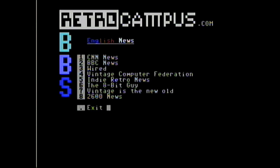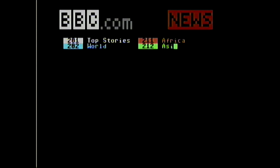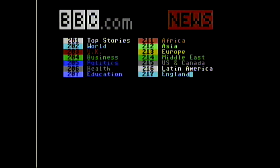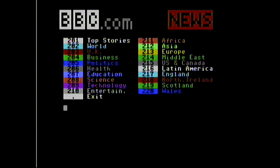So if we go back to the main news menu, and this time we'll load up BBC. I've noticed the best results with BBC or CNN. Regardless which one you pick, you go to this main menu, if you will, and then you can sort down from different categories. Do you want top stories, different regions of the world, Africa, Asia, Europe, or business, health, education? Kind of emulates what would happen if you visited their homepage on a modern computer, and you'd have to type in the selection of what you want to look at.